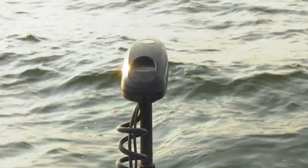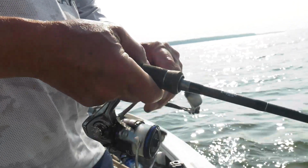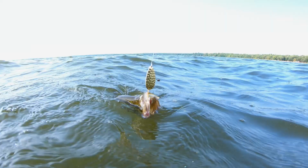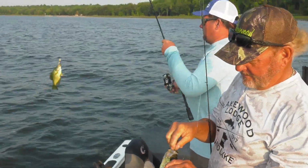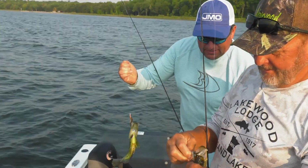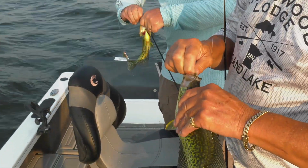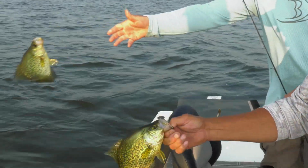Yeah, let's go back through. We can turn around here. Eric, fish on. Got one? Yeah. I got one too. Another nice crappie coming in. All right. Another double. Beauty. That is cool. Oh, come here. Mine's a little smaller, but I'll take it. You got a nice one there. Not bad, huh? Sweet.